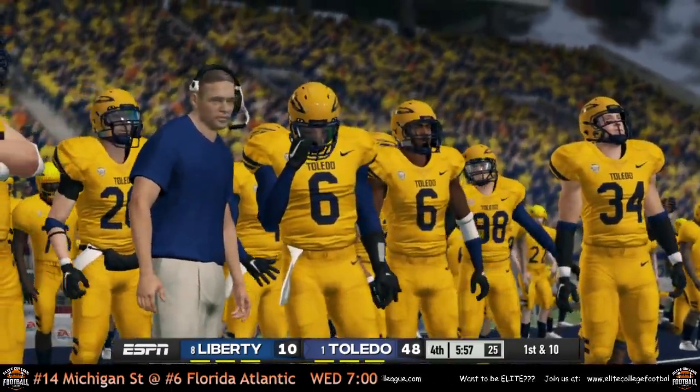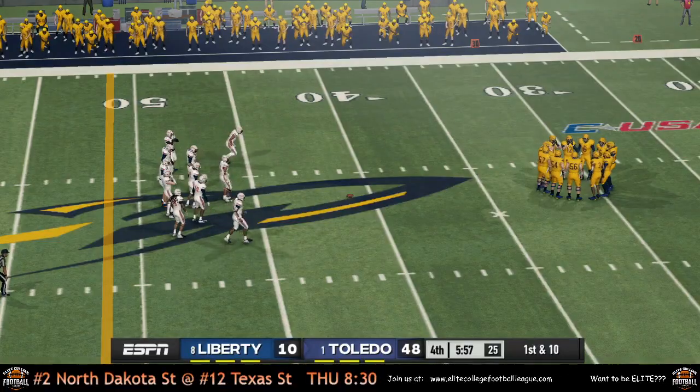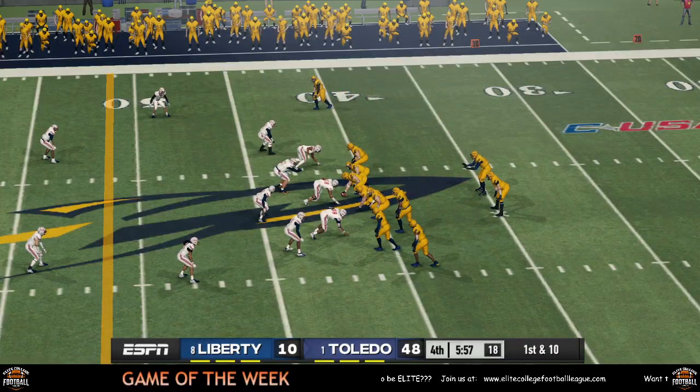Let's also give some credit to the offensive line. They've done a really good job of keeping the pressure off of him just long enough to allow him to read the defense, be able to make the right read, and get the ball thrown downfield for big plays. They moved the ball very effectively on their last drive, which ended with a touchdown.